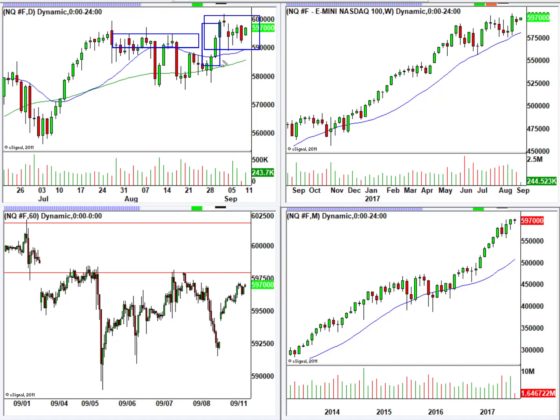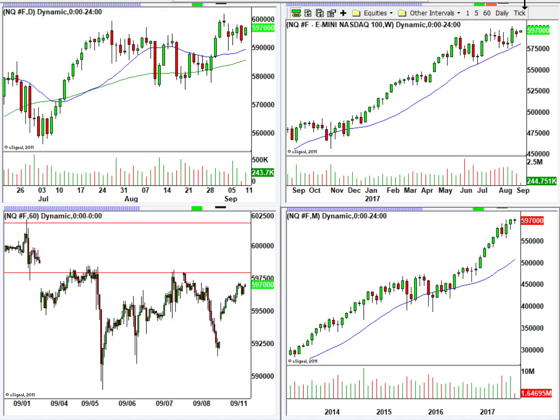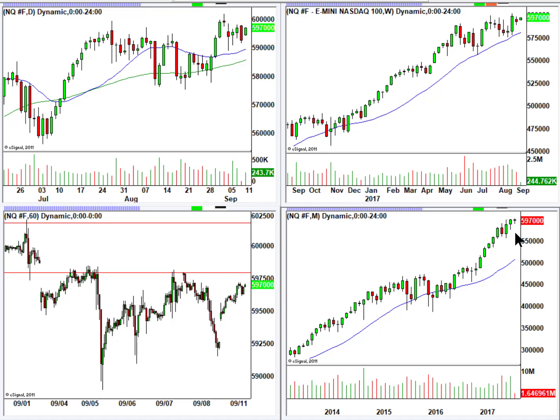So here we have this move up. Prices moved lower. They pushed back up above here, and then my rule is that in essence this has just become nothing. The only thing you have to pay attention to is what's above these prices. What's above here? And as you know, there's nothing above here. And here's the monthly chart.